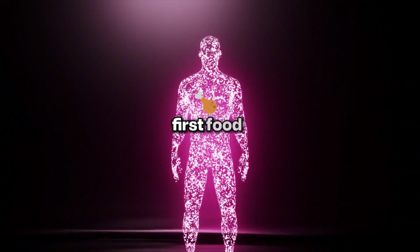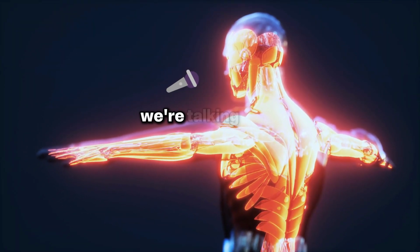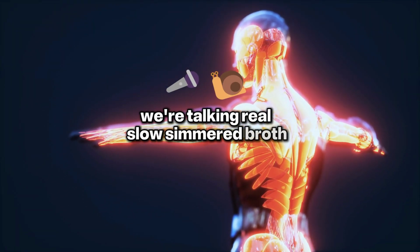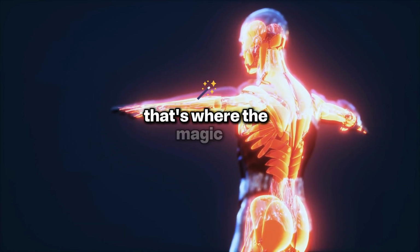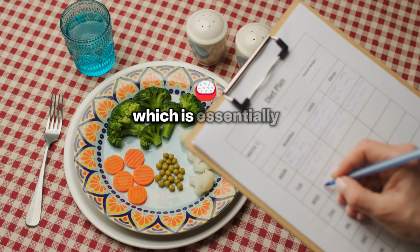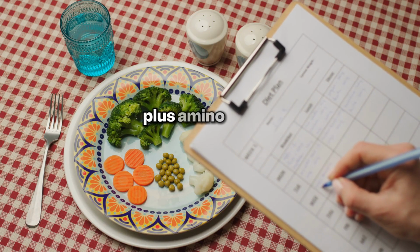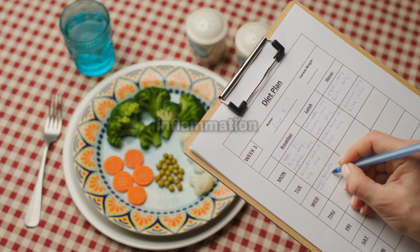The first food, bone broth. But not the watery stuff in a box. We're talking real, slow-simmered broth made from bones, joints, and connective tissue. That's where the magic is. Bone broth is packed with gelatin, which is essentially cooked collagen, plus amino acids like glycine and proline that help repair cartilage and reduce inflammation.